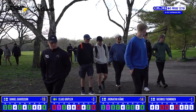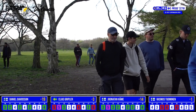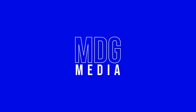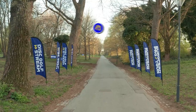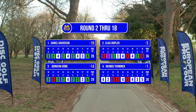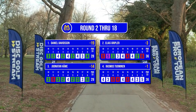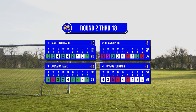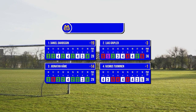Yeah, and just like that, we will definitely see some changes in our leader group for tomorrow. So that's how we finish with the second round, two different situations. So you have Daniel and Joonatan just rocking the course, just one mistake from Joonatan on hole 11. Elias and Rasmus a bit struggling with the second round. We'll need to bounce back tomorrow on the third.